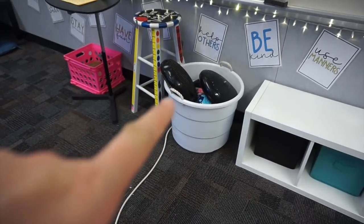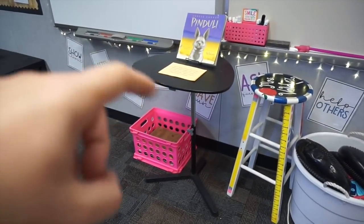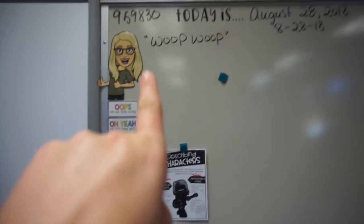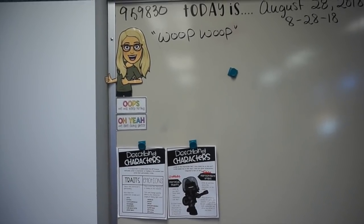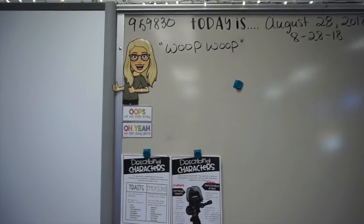And then I've got more flexible seating items in this bucket. I have a front station, so if I'm doing anything up front, I can just kind of plop things there. My secret word of the day is what I use instead of go. So like, okay, I say, okay, we're gonna move to our Smart Spots, ready, whoop, whoop, instead of like go. And I change the word every day.